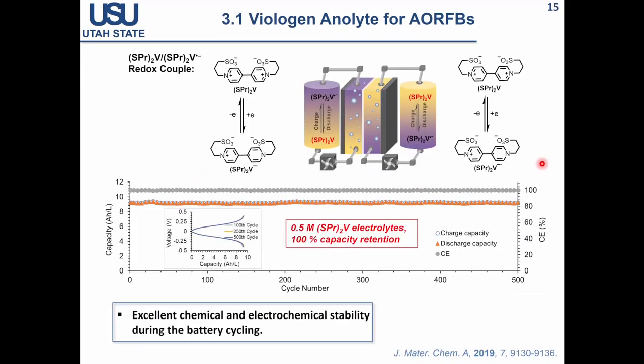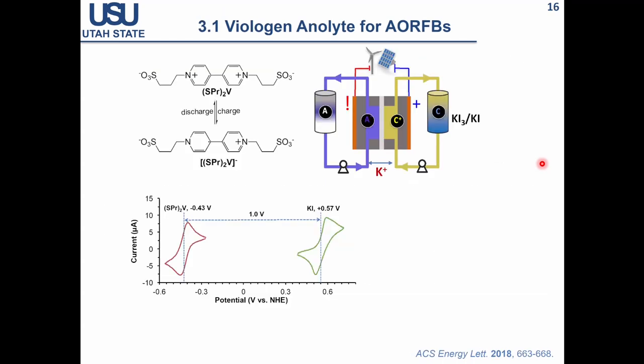Actually, in my opinion, there are two directions. The first is to develop new and more robust organic molecules, because right now we still have problems. The first one is that the cell voltage is not very high. We can develop new molecules with higher potential and achieve a higher battery voltage. And the second one is that the new molecules can be more stable and not cross over the ion conductive membrane, so it can give high energy density and high stability.